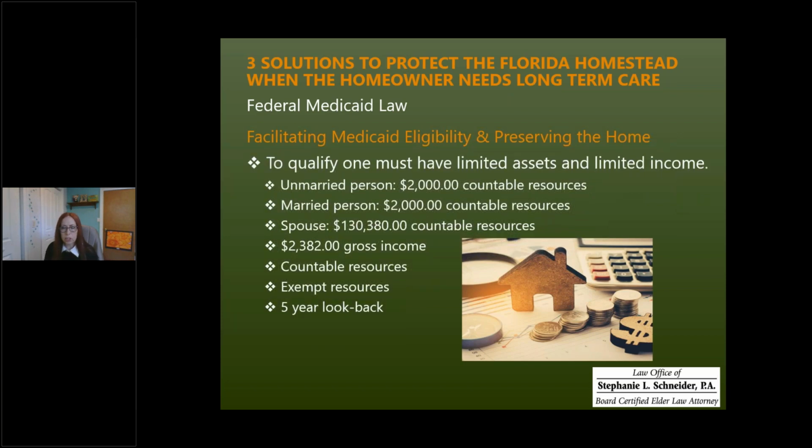Well, the issue becomes, how do people pay for long-term care? And if people have not planned financially, they're going to find that their assets won't last very long, especially if they're paying to have care provided in the home environment. So it's very possible that people may turn to certain federal programs, such as Medicaid, to help pay for the cost of long-term care services.